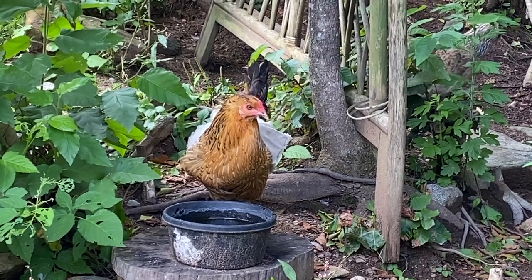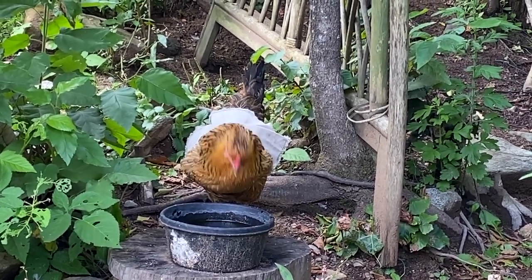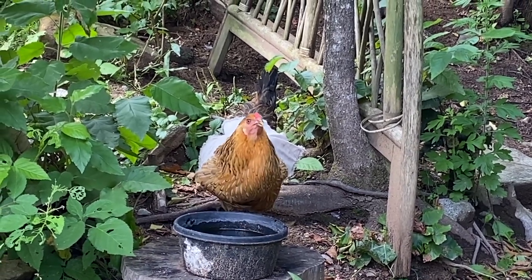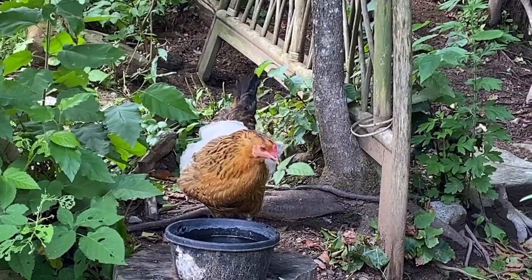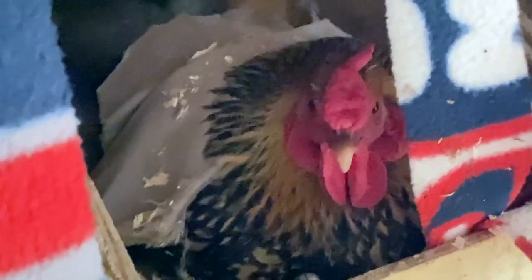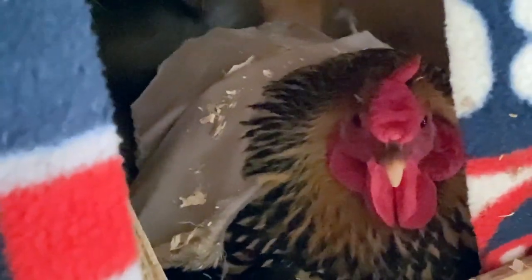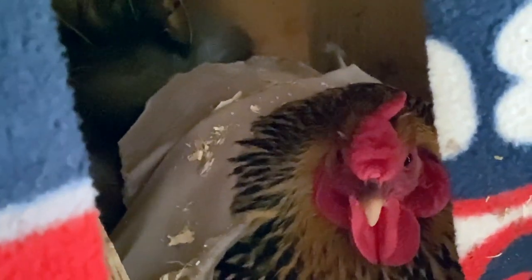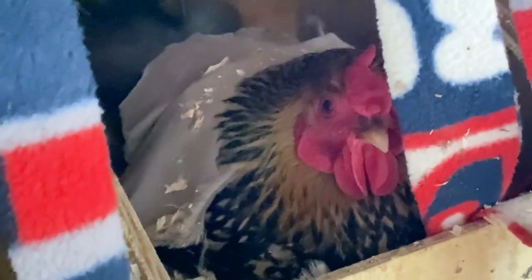So this girl here has got a hen saddle on. She's had one on since spring, and I'm hoping I can take that off pretty soon. I have another chicken that has that on. This is an Easter egger. So this girl in the box is my other girl with a hen saddle. She's a Wyandotte, gold laced. I have three little babies that are the silver lace, so they'll be black and white. She's like the gold and black. So she's in the nest box, so we'll leave her alone, but that's the other girl with the hen saddle on.